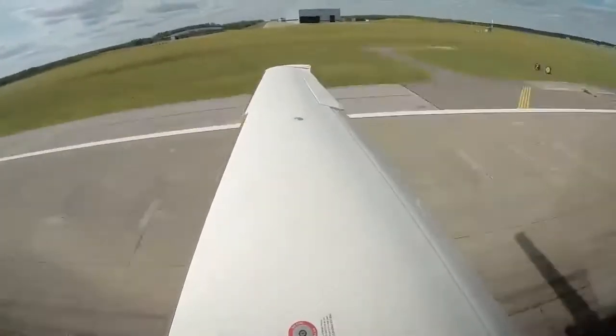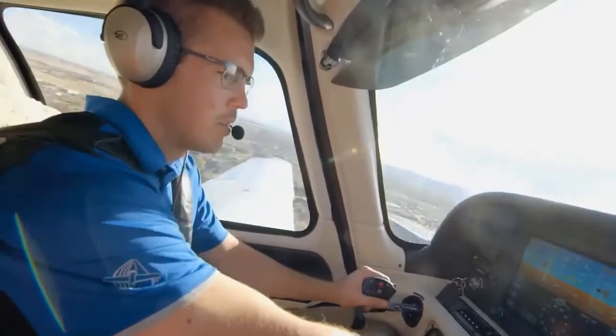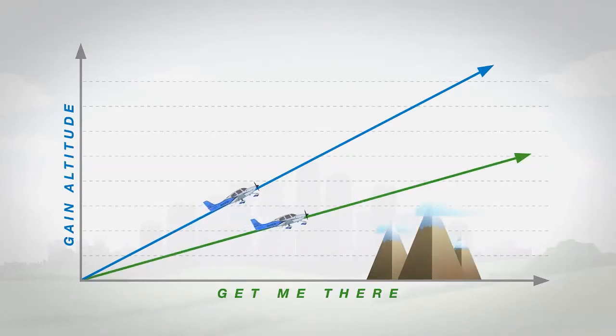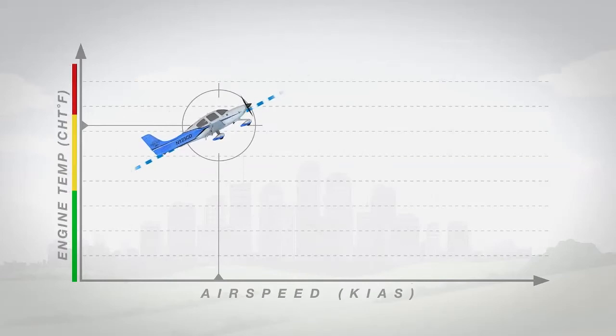When you stop to think about it, there's a lot of on-the-fly decision-making that occurs while climbing. Undoubtedly, you consider the relationship of gaining altitude versus making forward progress. When obstacles are present, you constantly analyze whether your climb will allow adequate clearance. And then there's that balance you must consider between airspeed and engine temperature.